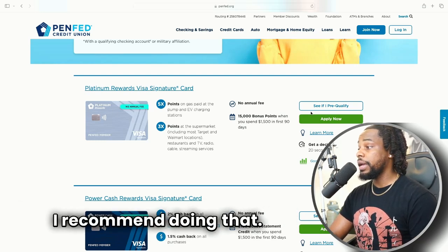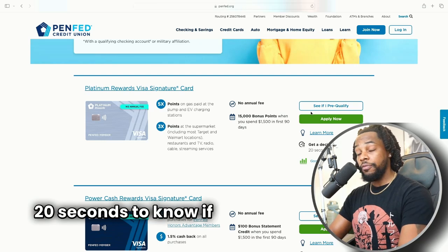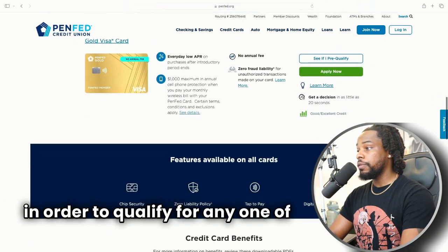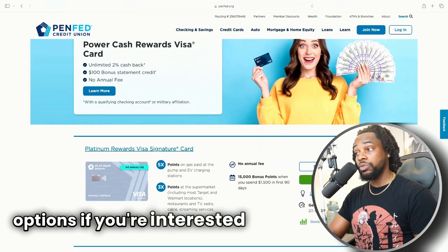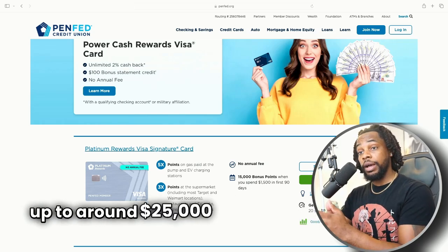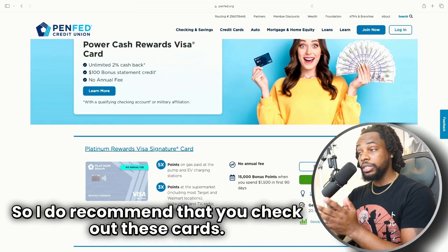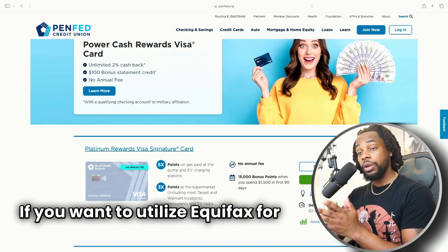I recommend doing that. You can get a decision in as little as 20 seconds to know if you are qualified. It does let you know you need good to excellent credit in order to qualify for any one of their credit cards. They do have some secure card options if you're interested in that. And you can get credit limits up to around $25,000 just with PenFed alone. So I do recommend that you check out these cards. It's the first place that I would go if you want to utilize Equifax for a hard pull.